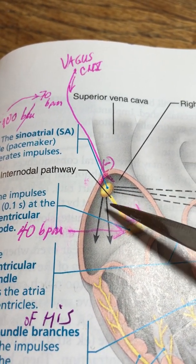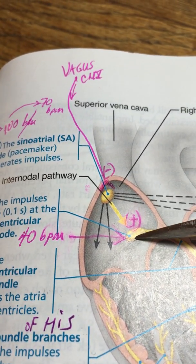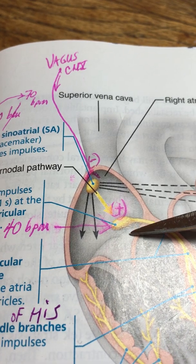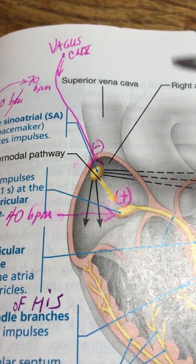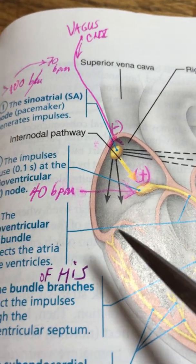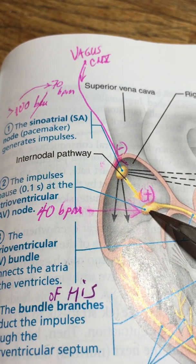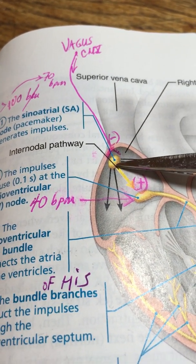So if 70 at rest is going to be our pace, then we come down here, and we're actually moving straight through the tissue itself. I want you to remember that because we're going to look at the EKG, or ECG, to find out what is going on with the wave patterns. Here's the AV. The AV wants to go at 40. That's its favorite rhythm, kind of a slow guy. But the SA node will speed him up in the average person.